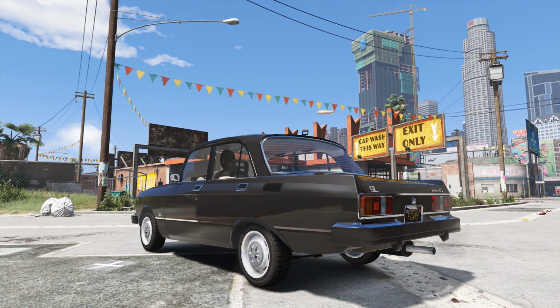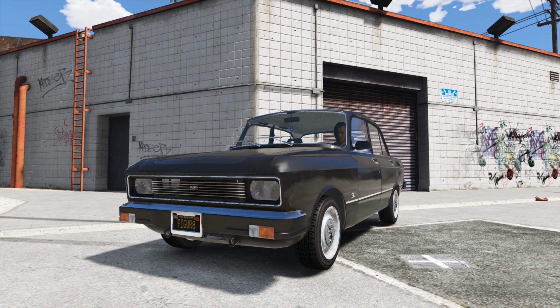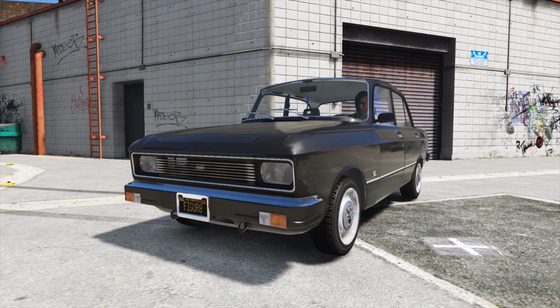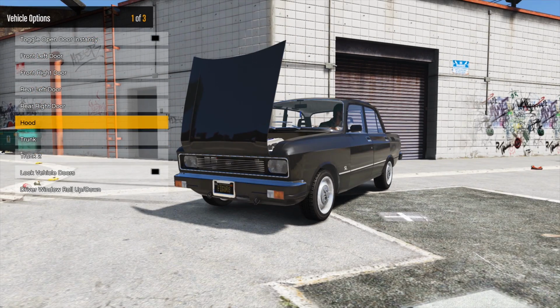And actually, before we start, I will say that there is another version of this we're going to be checking out in a little while as well. There's a couple of different versions. But let's first check out this one. So let's go ahead and open up the hood. Oh, it's one of those ones.